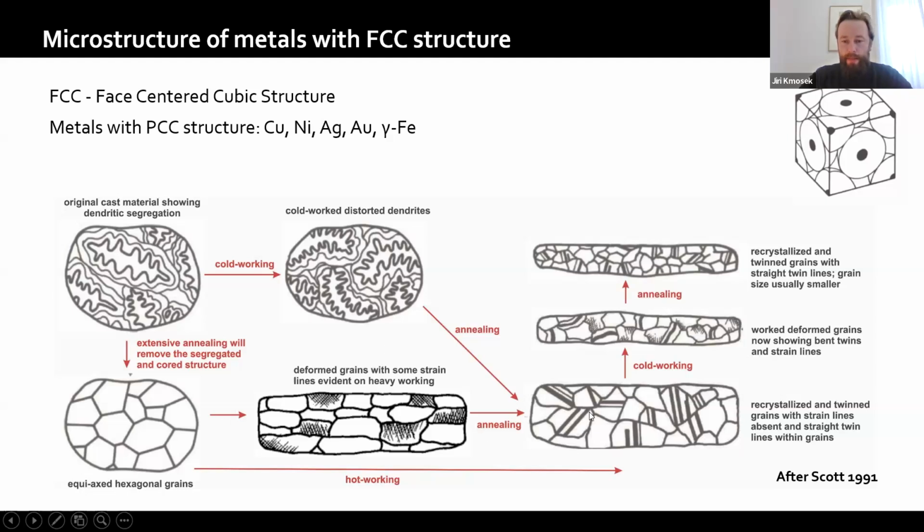And in another step, if we apply some recrystallization annealing on such a mechanically worked sample, we will get again a completely recrystallized structure, but we can see some new features inside, and these are twin lines inside of the grains, which are indicating previous cold or hot working.